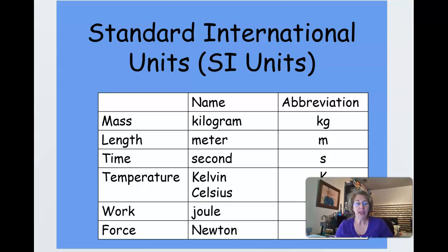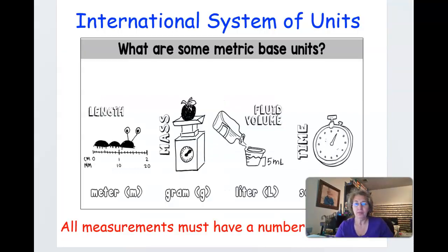You'll see these as we go through. When we go through force and work, we'll be using the formulas for those. And we have some base units for those SI units.